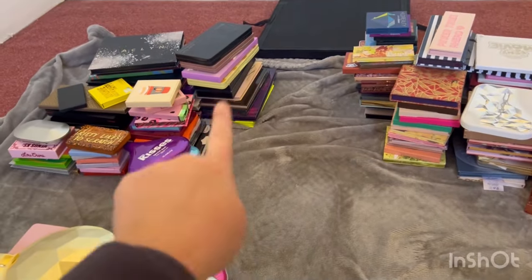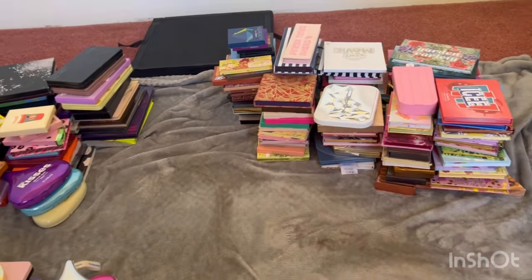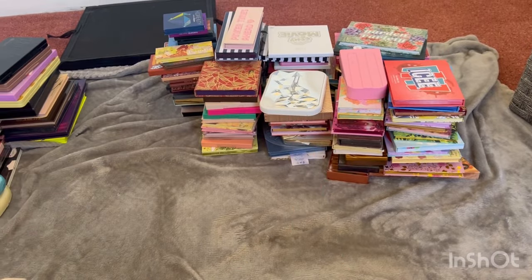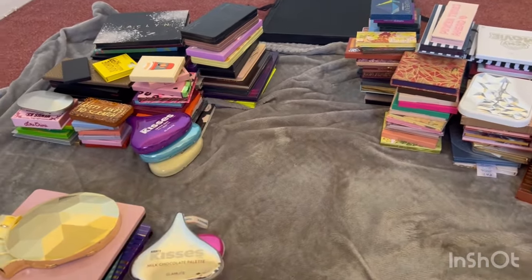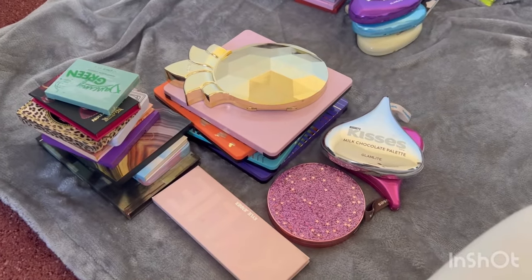Okay, everyone, I have the get rid of pile and the keep pile. The keep pile is a little bigger. Actually, it's a lot bigger. Okay, so I'll go ahead and tell you. The keep pile is at 96, which is under 100, like I wanted it to be. And the get rid of pile is at 46, which is great. Almost 50 palettes gone. But we still do have this maybe pile, which we need to go through right now.